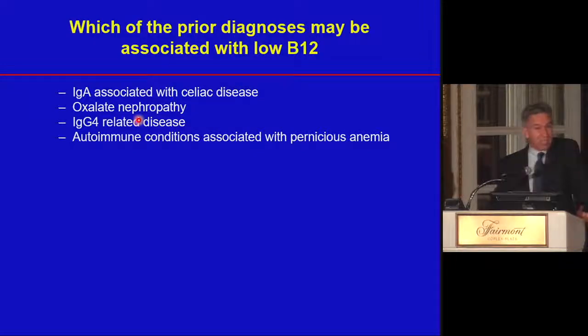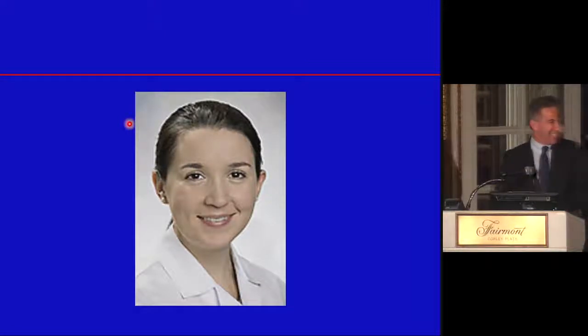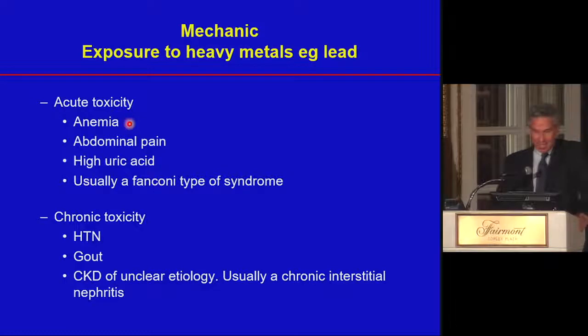So you could imagine if he's got IgA, he may have celiac disease and have low absorption of B12. Oxalate nephropathy comes back again. You know, if there's some bowel disease that we haven't diagnosed, he could have low B12. IgG4 related diseases can affect anything, including the gut, and you could have low B12. You could put together a story of autoimmune conditions that are associated with pernicious anemia and may affect the kidney. So this is Martina, and I'm trying to think, is Martina nice, or is Martina trying to catch me out now? And I still am not sure, and we'll see a little bit later if Martina was nice or Martina was not giving me enough information.